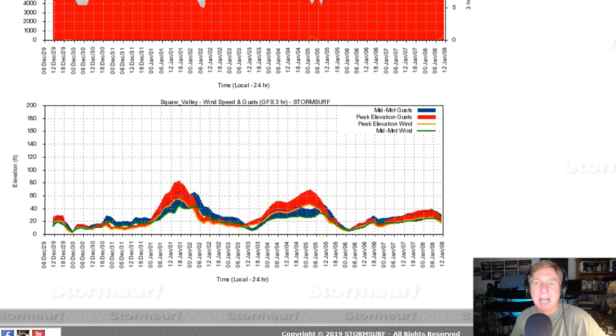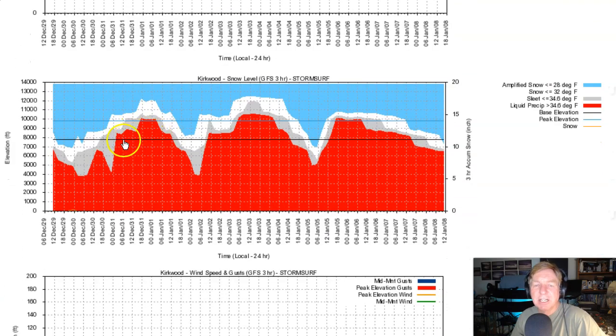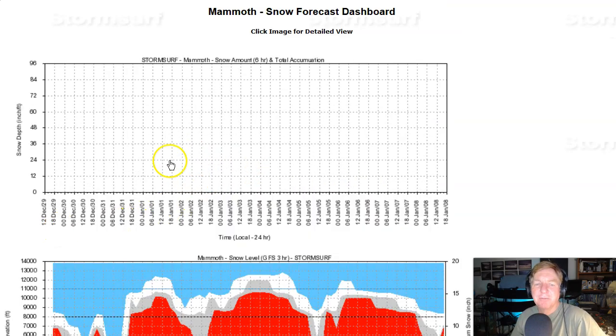Let's go take a look at Kirkwood. Not even an inch forecast for Kirkwood. Again, now Kirkwood with its higher base up at 7,800 feet, I think it is, still rain even to the summit at 10,000 feet there if there were liquid precipitation, and a pretty healthy batch of wind, so no hope there. And pretty much the same for Mammoth too.